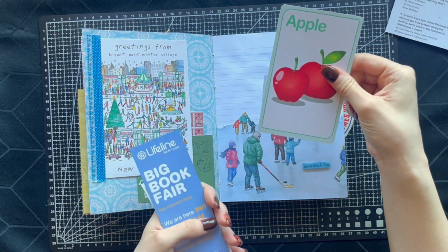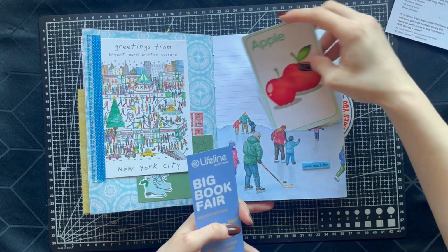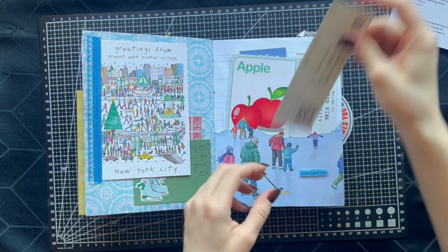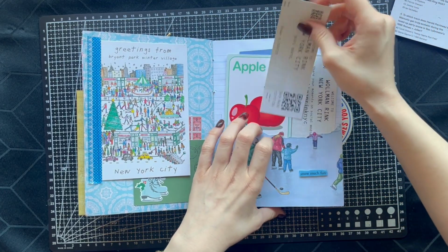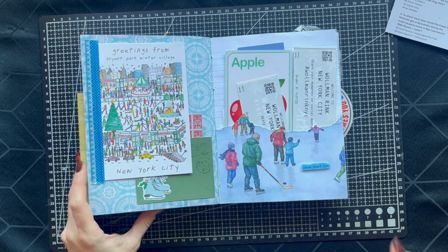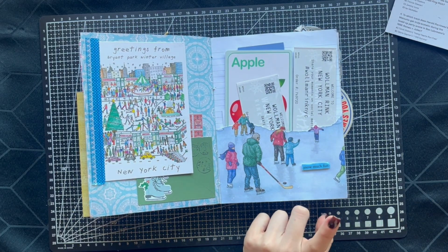We've got an Apple flashcard because New York is the Big Apple, a bookmark because my friends and I love the book fair, and some more tickets. This says "Snow Much Fun" and is on some foam pieces. That is a piece from KB and Friends.